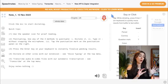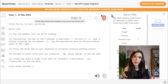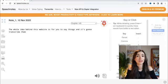Another great website actually allows you to talk to your phone. The website is called speechnotes.co. It wasn't actually created for language learning purposes. The whole idea behind this website is for you to say things and it's going to transcribe them, which means the algorithm on the website will create a transcribed version of whatever you said. There are two reasons why it's a good way to practice English.